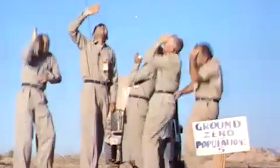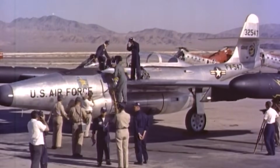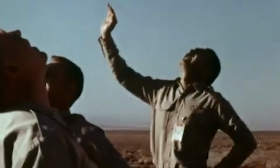At 7 a.m., the F-89J fired the Genie rocket. 14 seconds later, it detonated, creating a brilliant fireball and the distinctive mushroom cloud associated with nuclear explosions. The test was a success, demonstrating that a nuclear-armed interceptor could effectively engage high-altitude targets. Remarkably, a group of 5 Air Force officers volunteered to stand directly underneath the blast to prove the weapon's safety for use over populated areas.